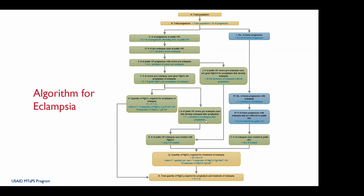The other scenario is those that have not been given magnesium sulfate for prophylaxis, even if they had severe preeclampsia. They would potentially develop, at least some portion of them, eclampsia, and that has to be treated. And the last group of patients to be provided magnesium sulfate will be those that get pregnant but don't go to the public health facilities, but eventually might come to the public health facilities when they develop eclampsia, and they need to be treated.